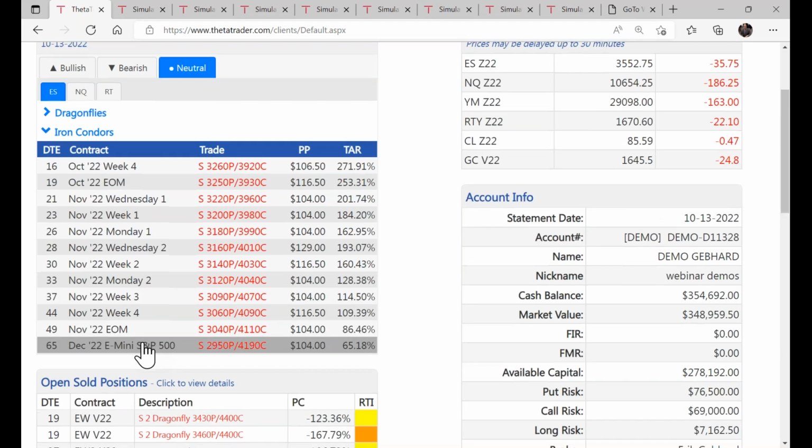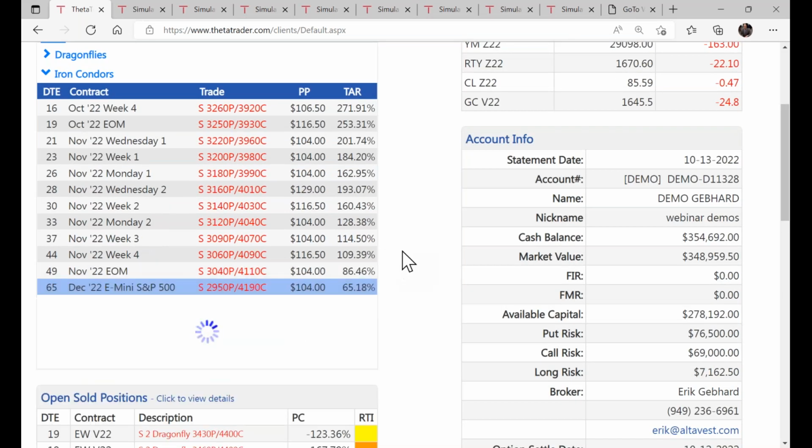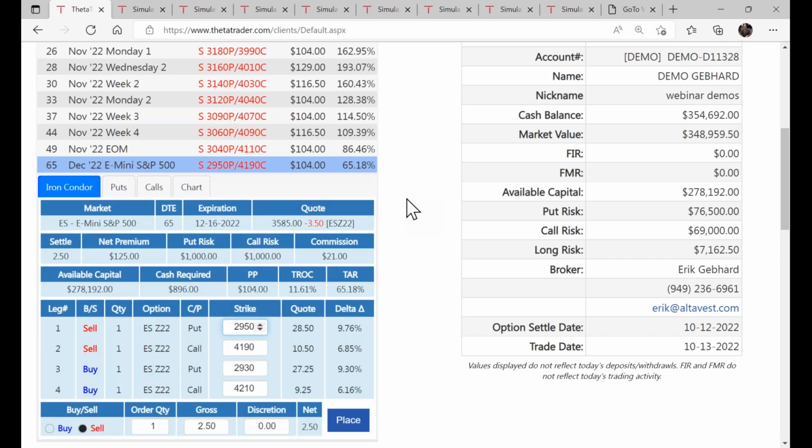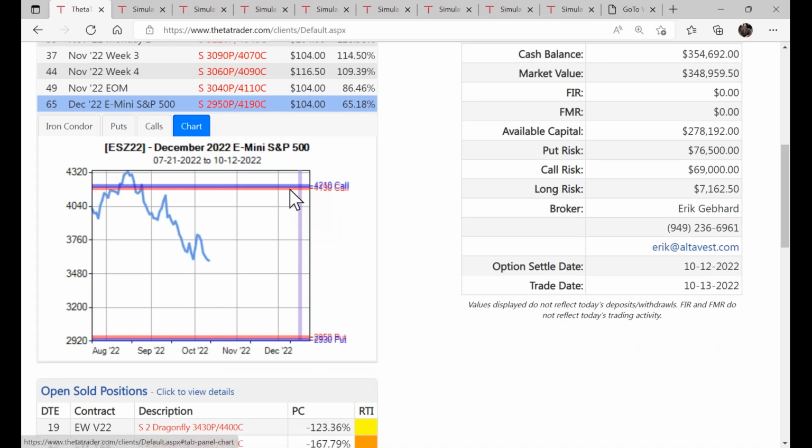But let's go ahead and click on this one here. This is the December trade, 65 days till expiration. So we're going to drill down on this. First thing I like to do here is look at a graph so you can see the calls and the puts on this particular trade and where we're trading at now. Gives you sort of an overhead view, but notice the very wide spread between the calls and the puts that are being sold. The 29.50 puts and the 41.90 calls. So that's a wide berth for sure.